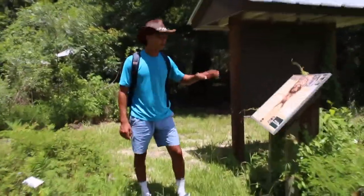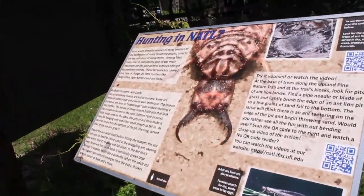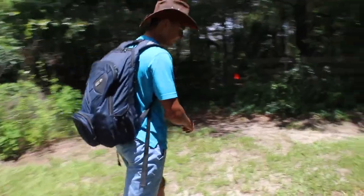We've located what we're looking for. Take a look right here. We are going to be hunting the ant lion. As an adult, it will become this great Neuropteran. Now, at first glance, you might not see them. Take a look. Can you spot the ant lion?